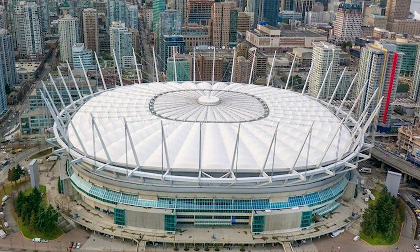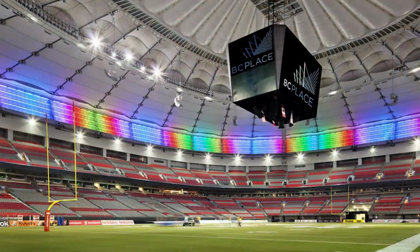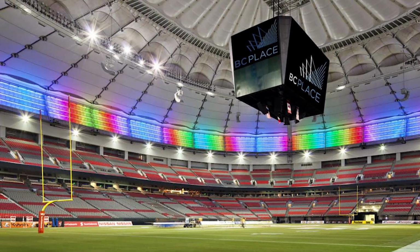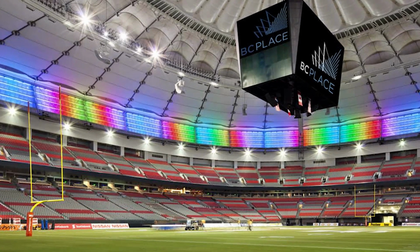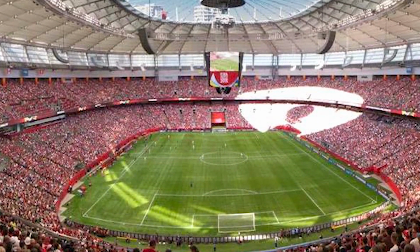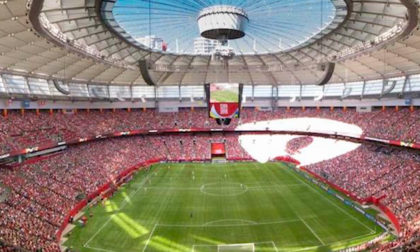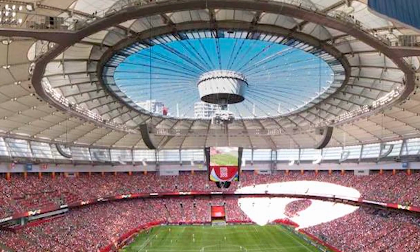Following the 2010 Winter Olympics, BC Place was closed for 16 months as part of an extensive revitalization, the centerpiece of which was replacing the inflatable roof with a retractable roof. Once the construction was completed, the stadium now features an extravagant cable-supported retractable roof, and the stadium's new roof was also the largest of its type.